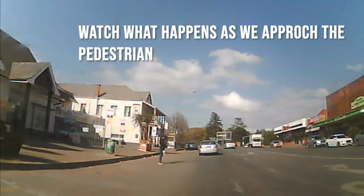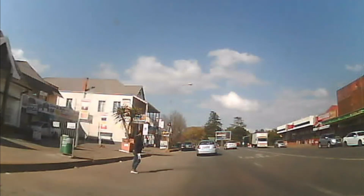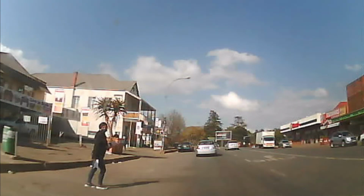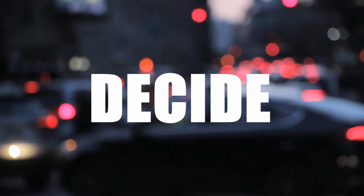And you can see, watch what happens as we approach this pedestrian. They actually start walking into our path and becoming more of a hazard. Now, let's move on to the next one, which is decide.